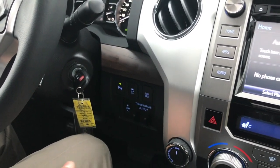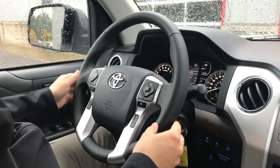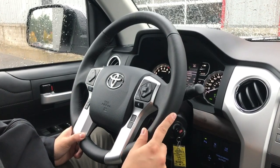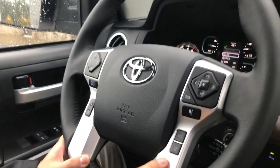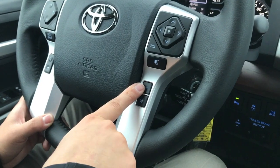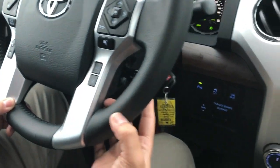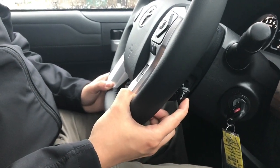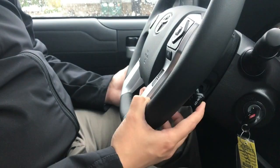Some more buttons that are new are actually going to be located on the steering wheel here. First off, the steering wheel is leather wrapped, and we do have a few different buttons that are going to be different. One of those is the lane departure button right here, so this is going to turn that on and off. We do have the pre-collision as well. And down towards our cruise control, we actually have an on and off button right over here that is going to be turning on the sonar so that you can utilize dynamic radar cruise control.